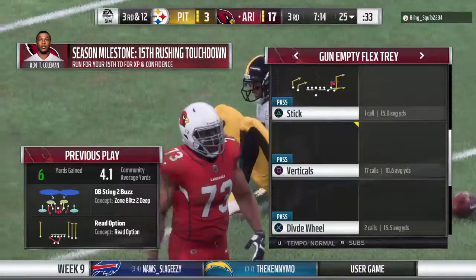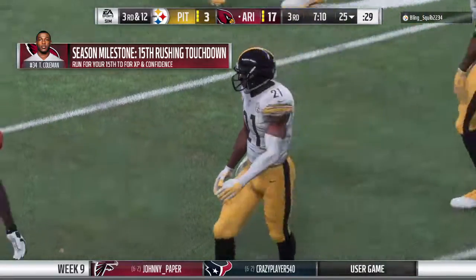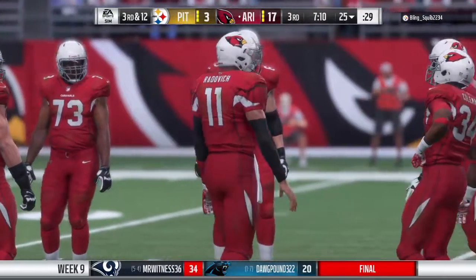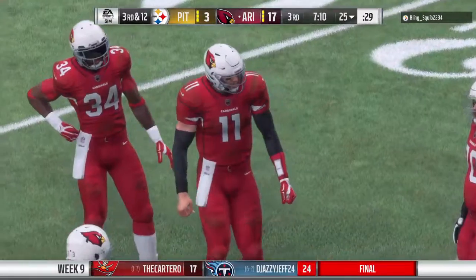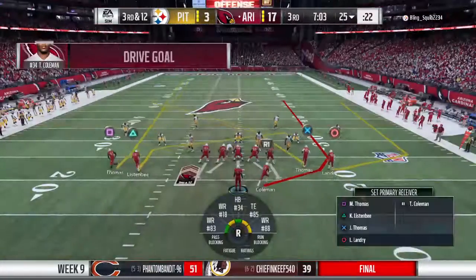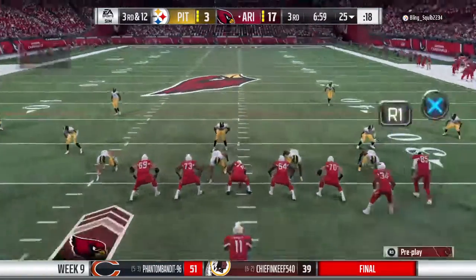Third quarter and you've got the lead. You're not ready to go into that 4-minute offense to close the game out, but a running game can really benefit your team right now. The Cardinals on 3rd down, a perfect 3 for 3 as they look to keep that streak going. This is 3rd down and 12.